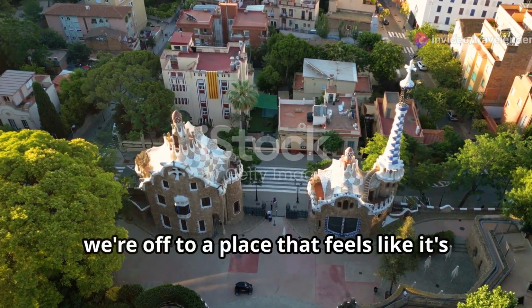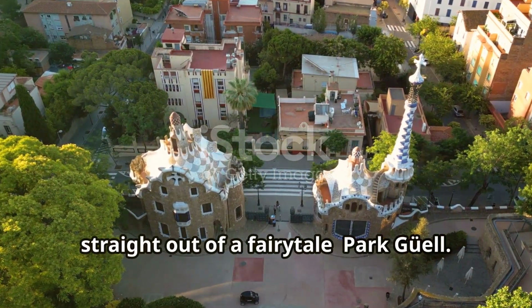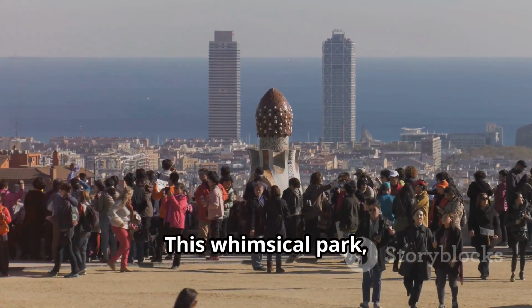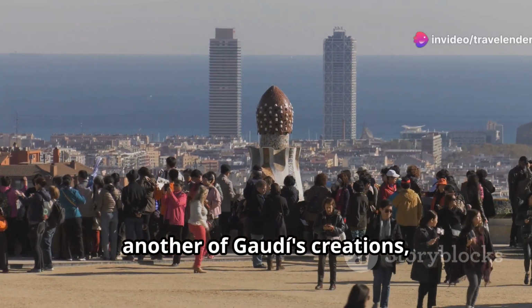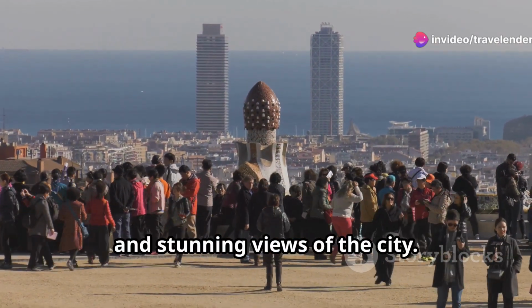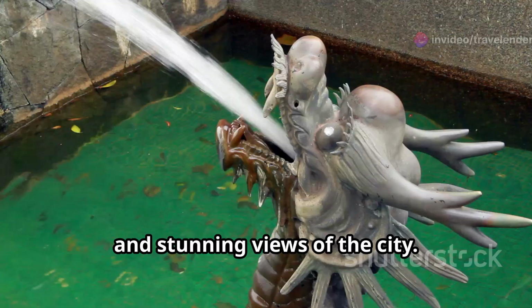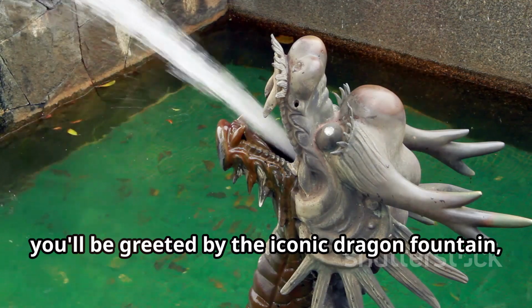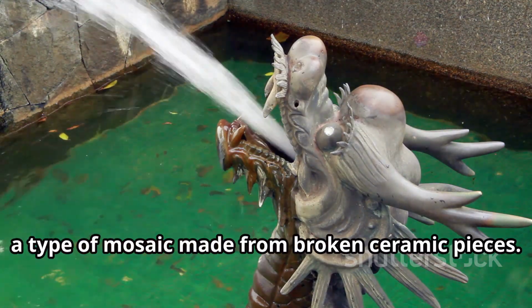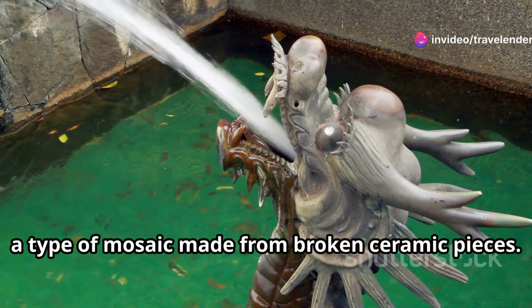Next up, we're off to a place that feels like it's straight out of a fairy tale, Park Güell. This whimsical park, another of Gaudí's creations, is a feast for the eyes with its colourful mosaics, playful structures and stunning views of the city. As you enter the park, you'll be greeted by the iconic dragon fountain adorned with vibrant trencadís, a type of mosaic made from broken ceramic pieces.